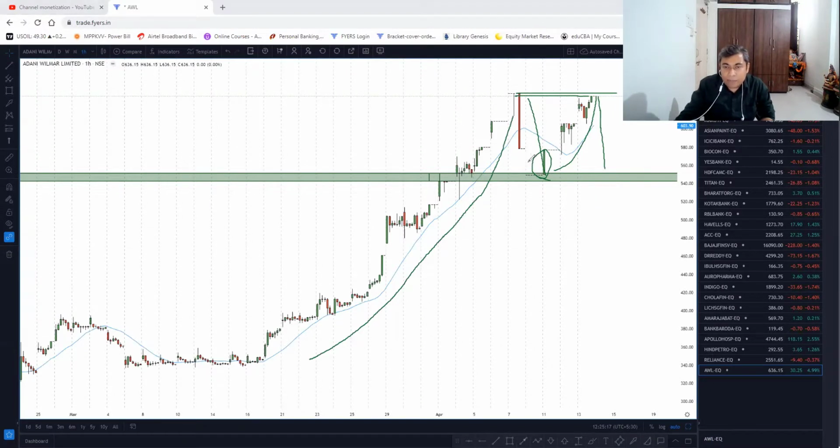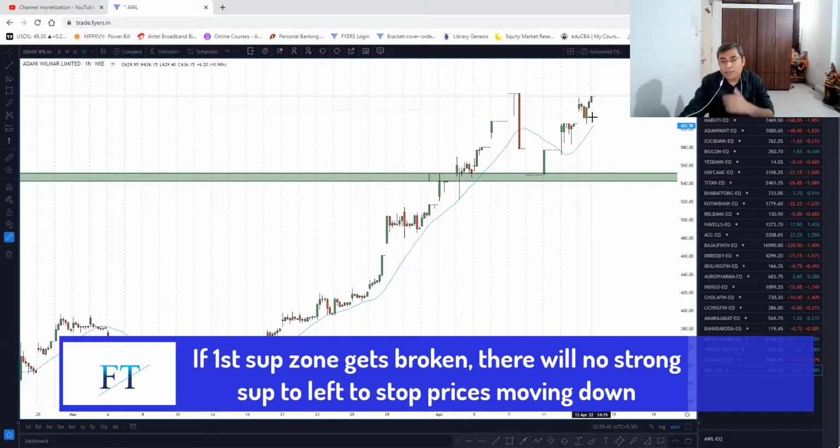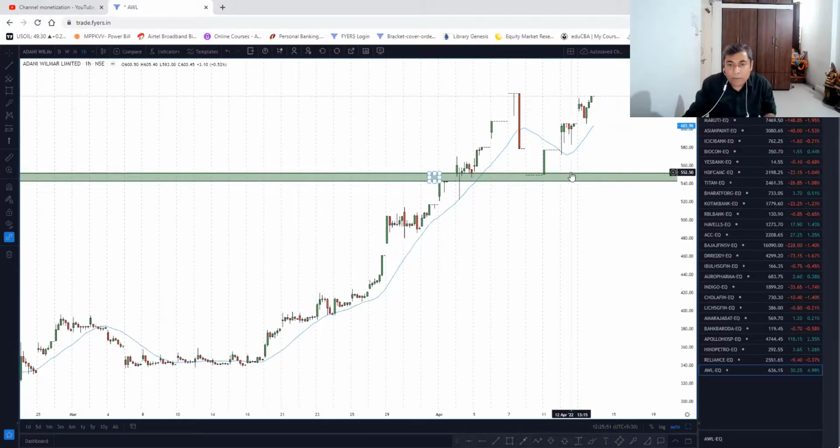If that pattern turns out on the chart and if prices come back down to the support zone, then we will buy the stock only if it again shows a bullish pattern. Let me show you what the band of this zone is. It is around 551 to 542. So this is a zone, and if prices come back down, then we might buy only if there is a strong pattern and if this zone does not get broken.